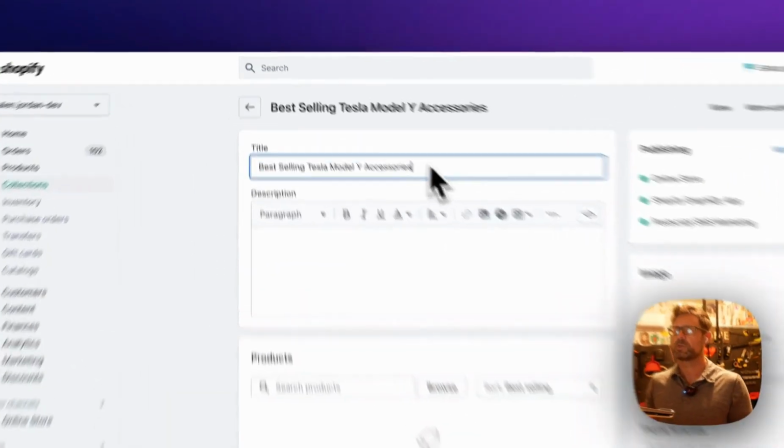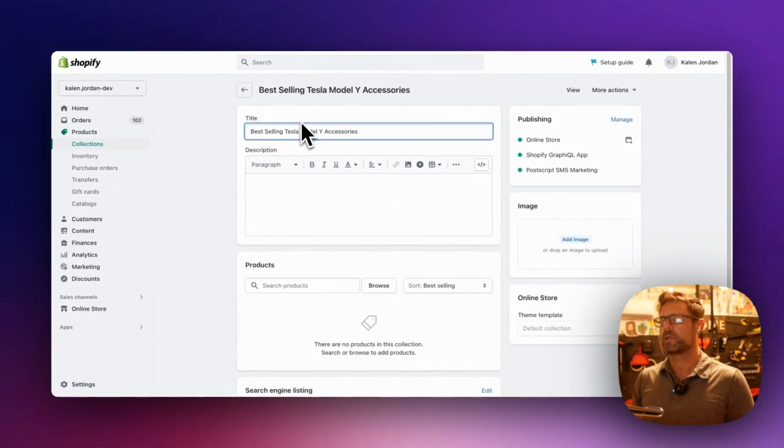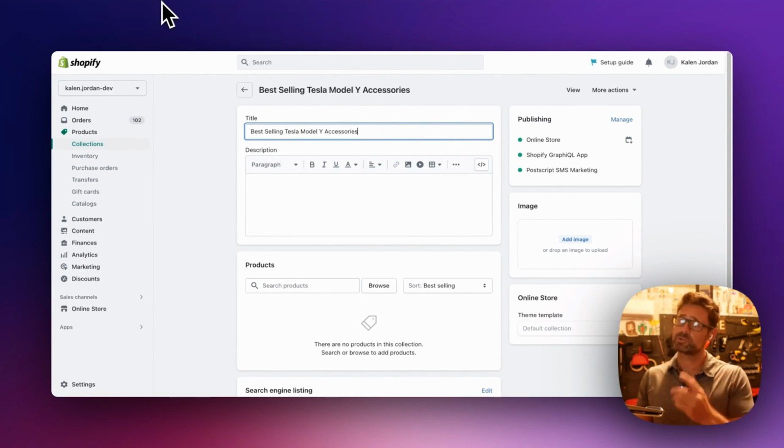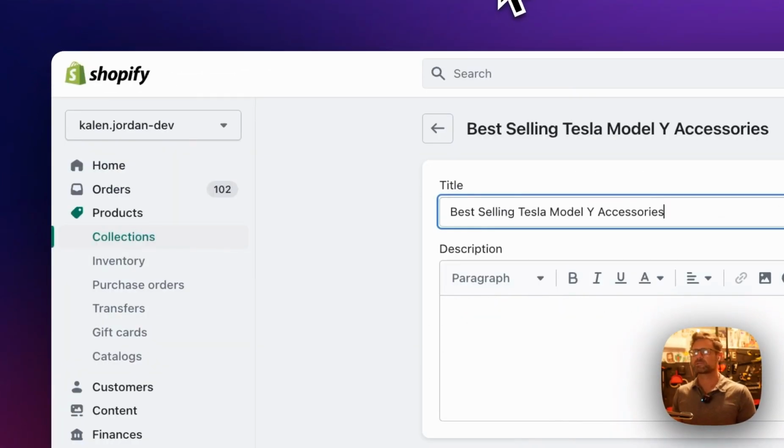I'll probably do a separate video around generating ideas for new long tail collections, and so we can dive into that at that point. If you're interested in installing this, that'd be great, because I can dive into your use case as long as you have a decent number of products.